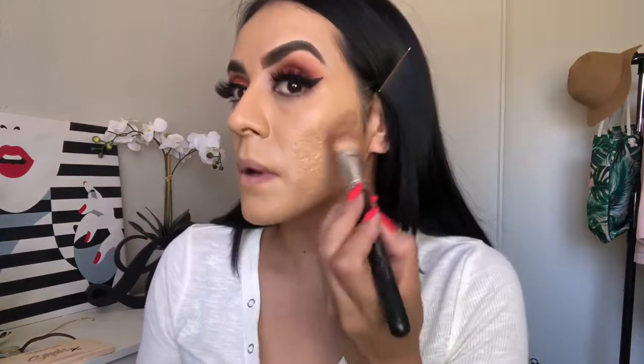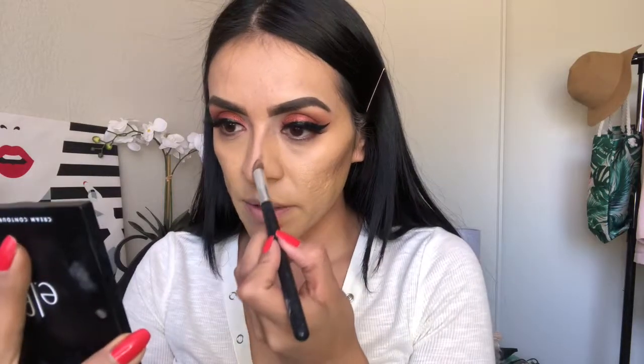and then I'm gonna do my nose because I do nose contour. I'm gonna do the soft one here. I don't want to go too crazy. I'm gonna go with the dark. Be a little intense, but we'll make it work. We'll make it work.